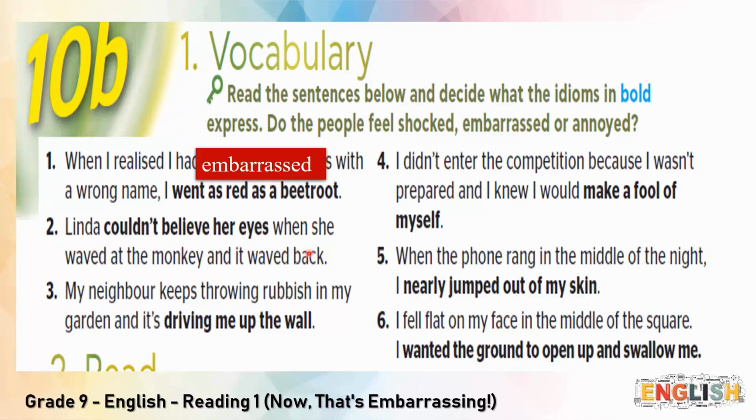Sentence 2. Linda couldn't believe her eyes when she waved at the monkey and it waved back. How does Linda feel? Perfect. Shocked. What about 3? My neighbor keeps throwing rubbish in my garden and it's driving me up the wall. How does this person feel? Well done. Annoyed. 4. I didn't enter the competition because I wasn't prepared and I knew I would make a fool of myself. How does this person feel?